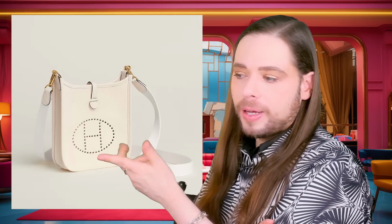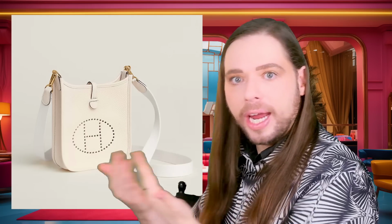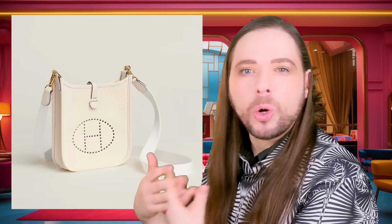Interesting note, this H that stands for Hermes, this perforation, these are holes in the leather. They are there not to show off the logo. They are there to allow air to filter in and out of the bag. Why? Because this is another stable bag. You're supposed to put grooming stuff of the horse, food, snacks for the horse, residue, stuff in the bag so it doesn't get moldy.